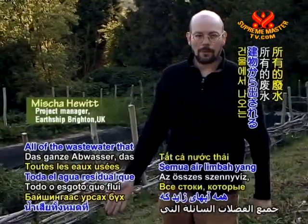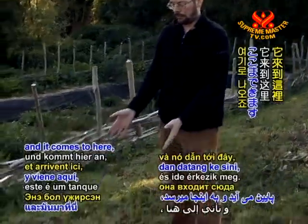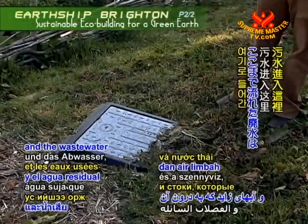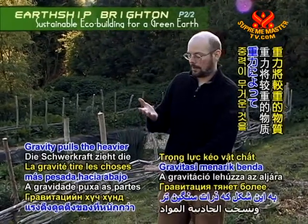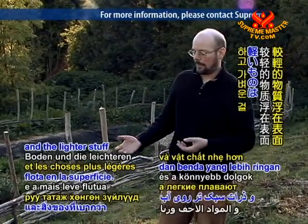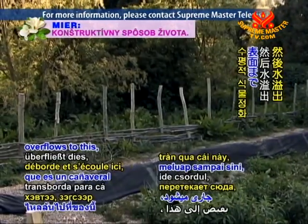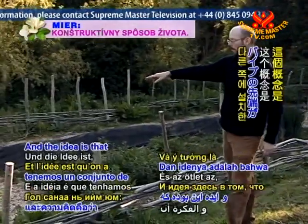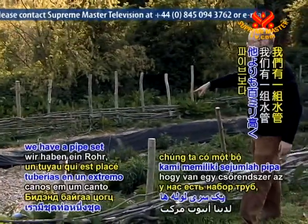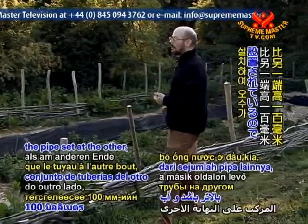All of the waste water that flows from the building comes straight down a little pipe and it comes to here, and this is a septic tank. The waste water that goes into there just separates out, gravity pulls the heavier stuff down to the bottom and the lighter stuff floats to the top. And the liquid then overflows to this, which is a horizontal flow reed bed. The idea is that we have a pipe set at one end that is 100 millimetres higher than the pipe set at the other.